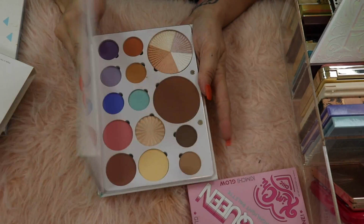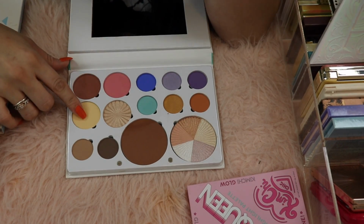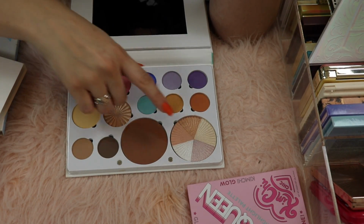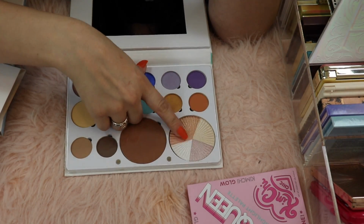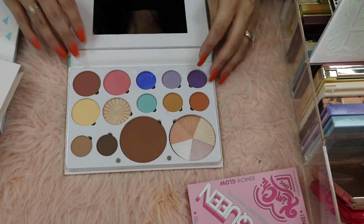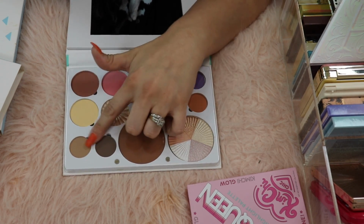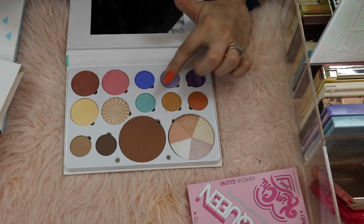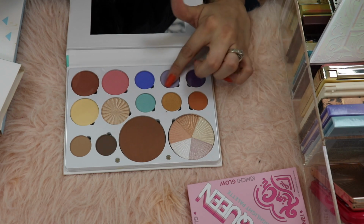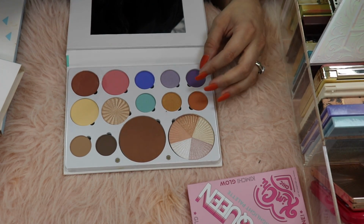This is the Ofra Free Spirit palette. I love the fact that it has a banana powder in it. I don't love this highlight. This bronzer is okay, it's a little bit dark. You've got a couple of shades, and I don't even know if those are eyeliner or eyebrow shades or eyeshadow shades. And then you've got these eyeshadow shades, which are fine, but I feel kind of stunted with these shades. I don't feel like there's quite enough.